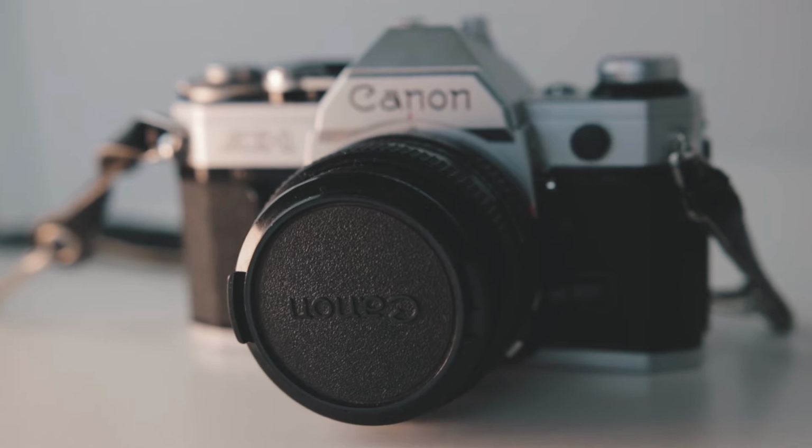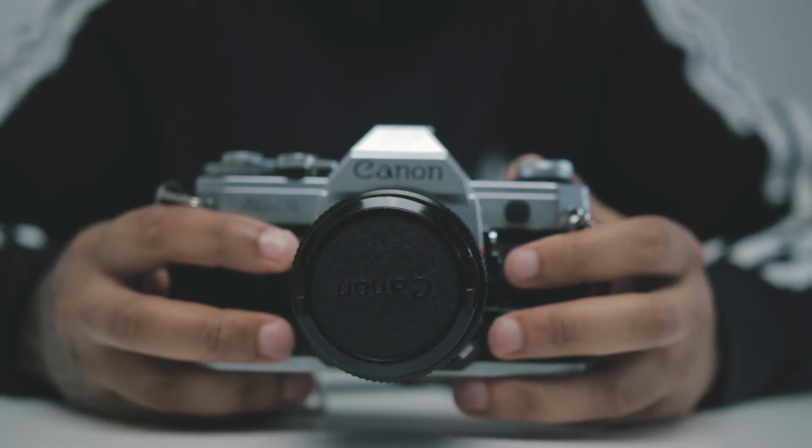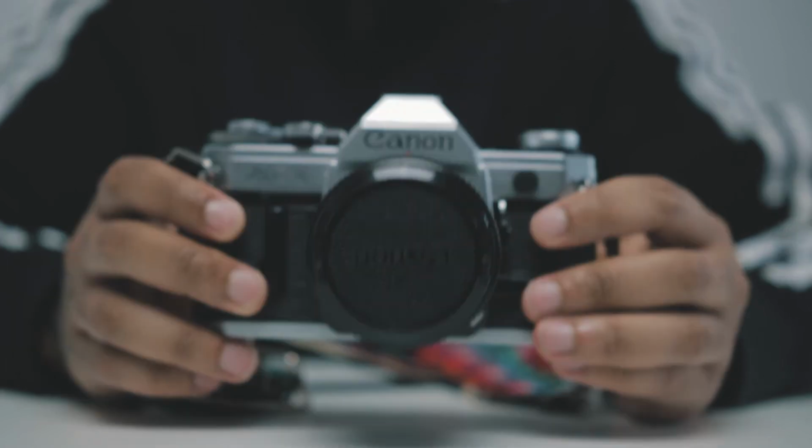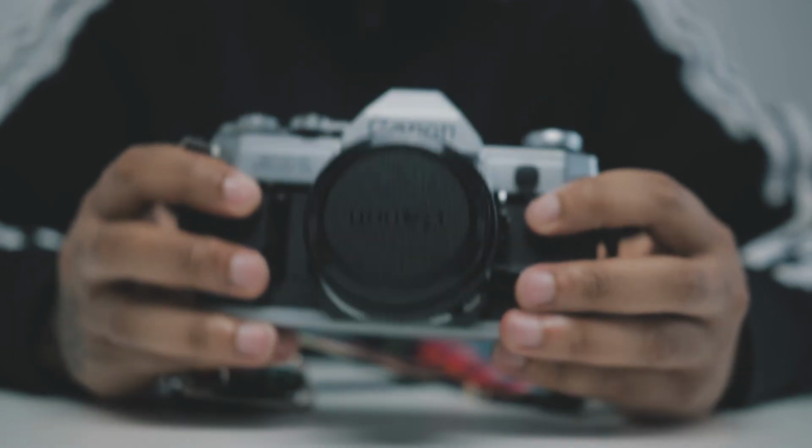It's a great camera. I got this on eBay for maybe about $120, and I did see a lot of them on eBay. I do suggest you get your hands on one of these if you want to get into film photography.